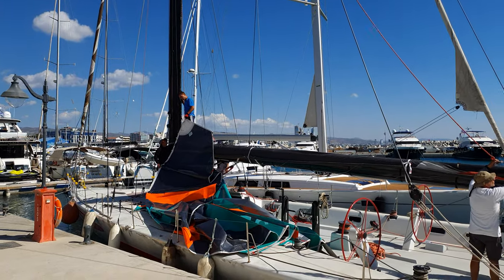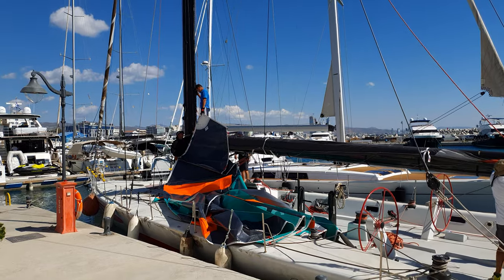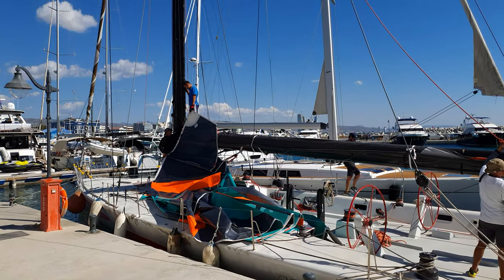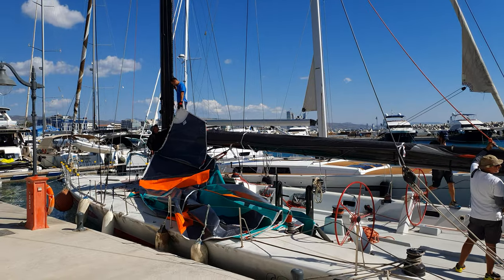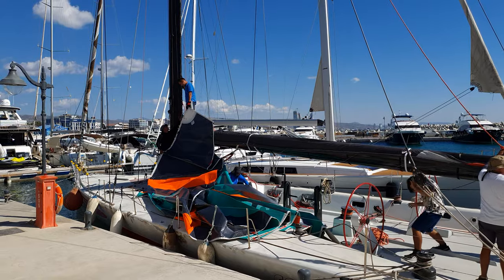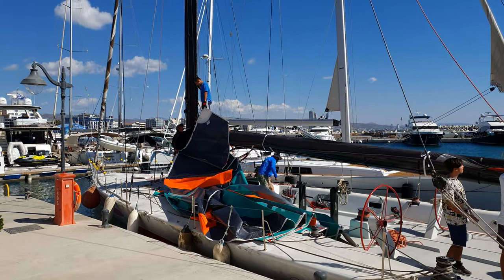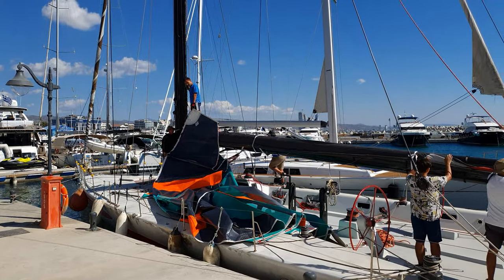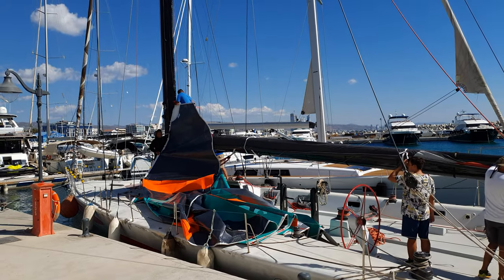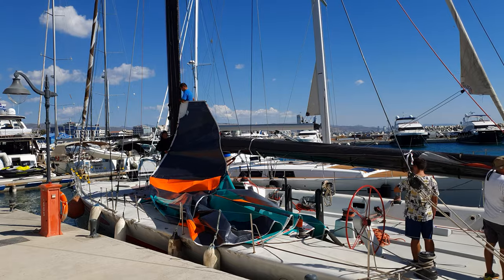And today we have some guests. Today is a charity race. And you will see some new people on board, our guests. We are driving along the coast and back to the marina, as every time.